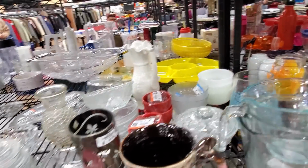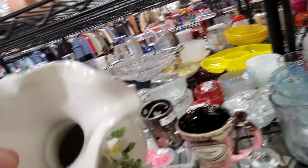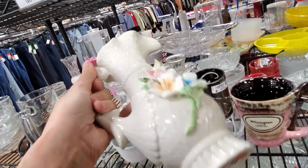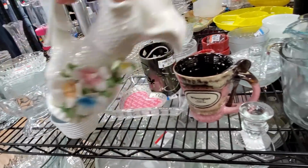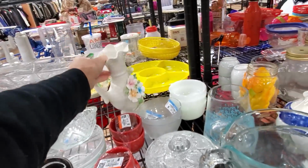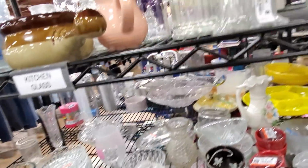Wilmington, North Carolina. See, that's going to be a very specific customer. And this, again, is like a copy of an older piece. It's got a nice look to it, but the feel felt very cheap.